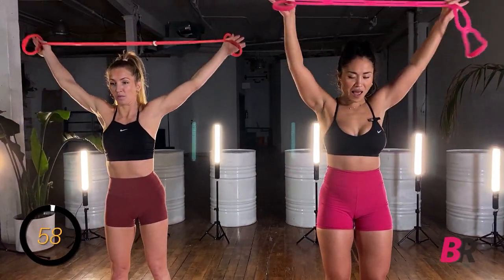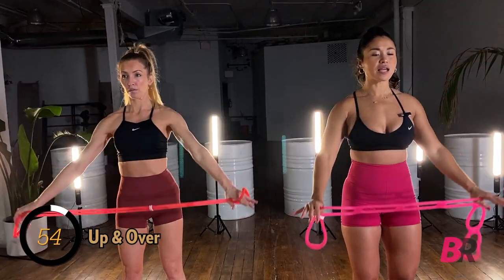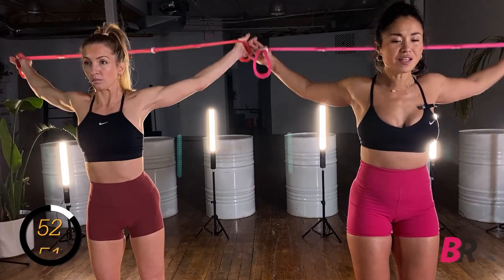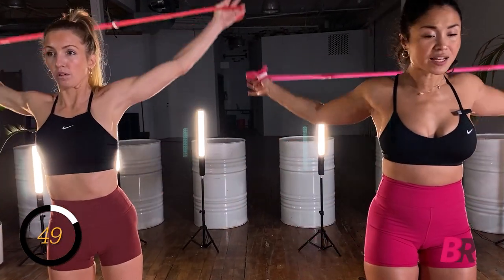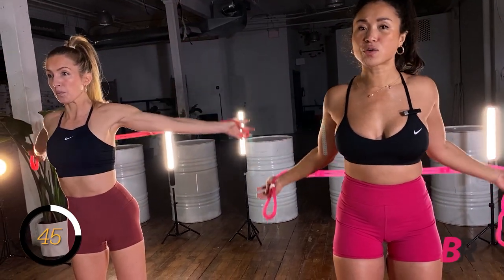Roll your shoulders back and down. So as we take those arms up and over, try not to hike your shoulders up towards your ears. This is great for opening that chest. If you spend a lot of time sitting at a desk, we tend to have like hunched over shoulders.